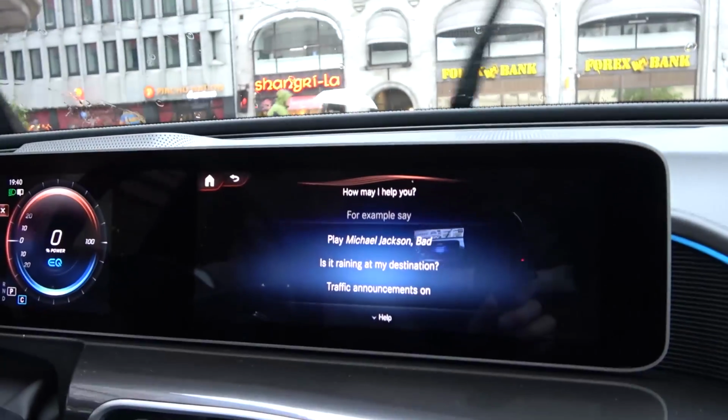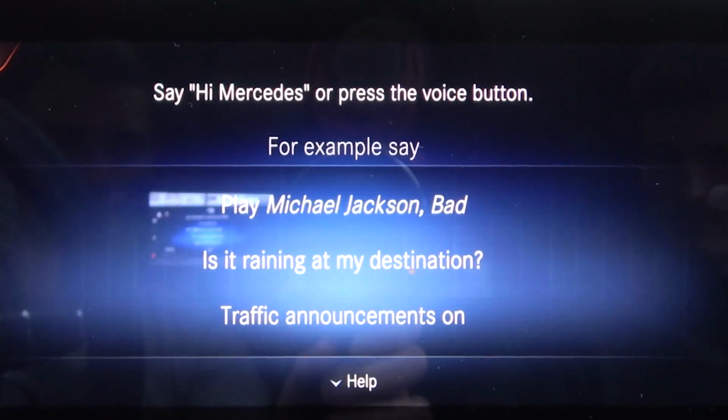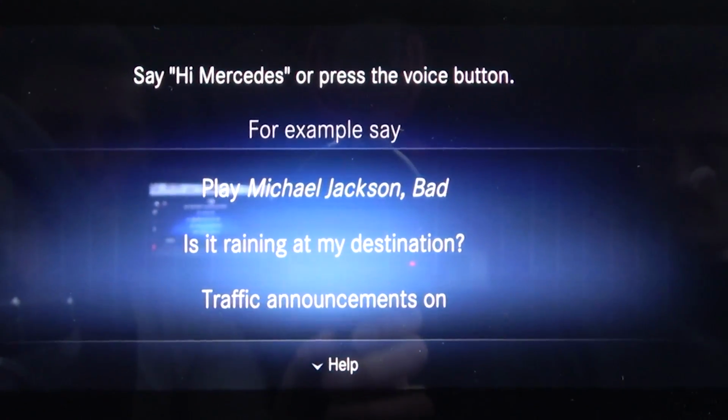Could you repeat your input, please? Yes, whenever you say Mercedes in a Mercedes, the new user interface will pipe up because you can operate it by voice commands by saying Mercedes. What do you want to do? Exactly. It's a bit funny that it's recommending I listen to Michael Jackson. Yeah, he's not very PC at the moment, is he?